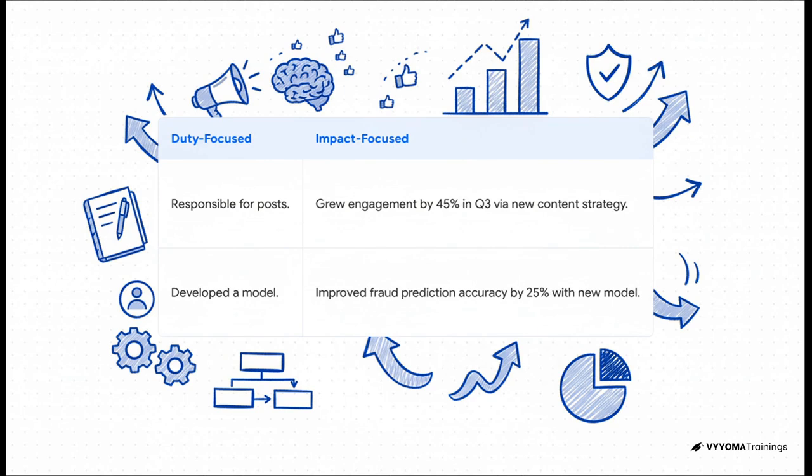Okay, what does that even mean? But grew engagement by 45%? Now you're talking my language. That tells me you made an impact. Same for the developer. Don't just tell me what you did, tell me what that thing achieved. Numbers and data are the language of business, and they make your profile impossible to ignore.